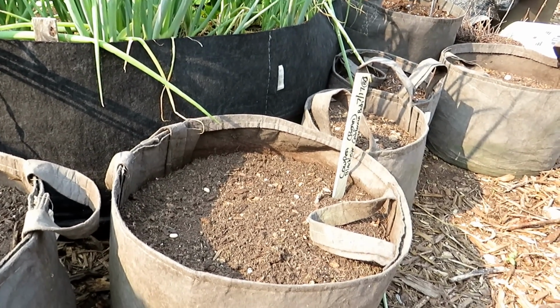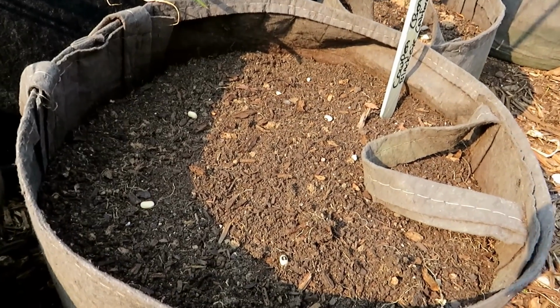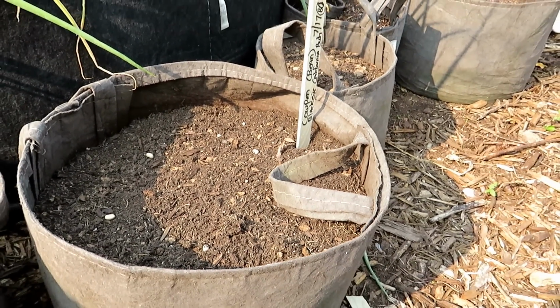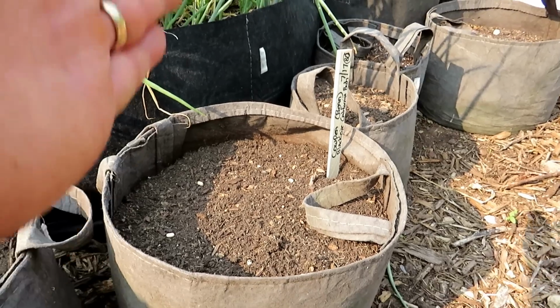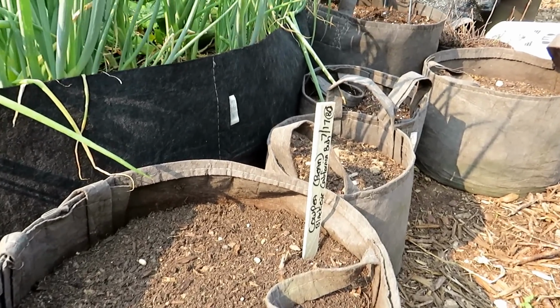Cowpeas are beans, black-eyed peas. This is a California bush variety, and I'm putting in about 6 of them, 3-4 inches apart into a 10-gallon fabric pot. I would do the same thing in the ground, but I would do them in a row or a square. They're going to take a little bit longer.